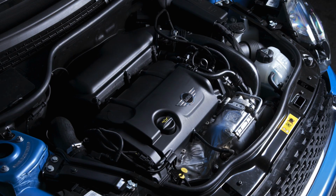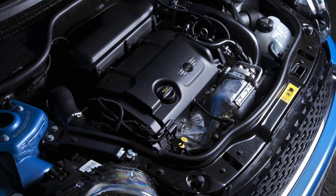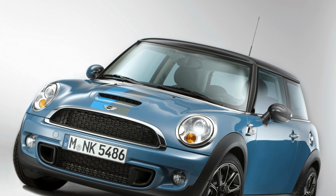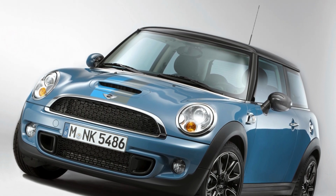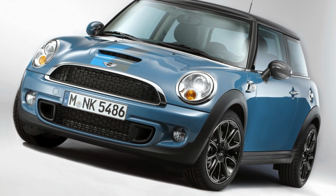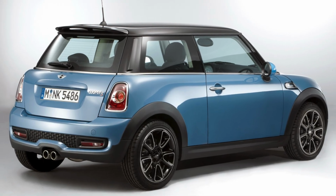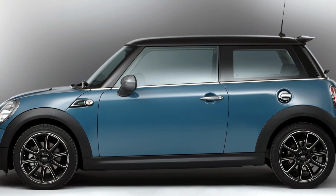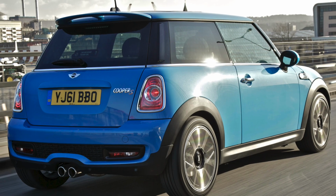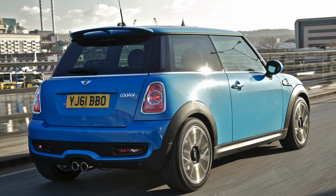Under the hood, the Cooper S Bayswater Edition was powered by a 1.6-liter turbocharged inline-4 engine, delivering 181 horsepower and 177 pound-feet of torque. This setup allowed the car to accelerate from 0 to 60 miles per hour in approximately 6.2 seconds, offering a spirited driving experience. The Bayswater Edition came equipped with the Pepper Pack, which included features like air conditioning, the chrome line exterior package, front fog lamps, and height adjustment for the front passenger seat. Additionally, it featured stainless steel pedals and the chrome line interior package, enhancing both comfort and style.